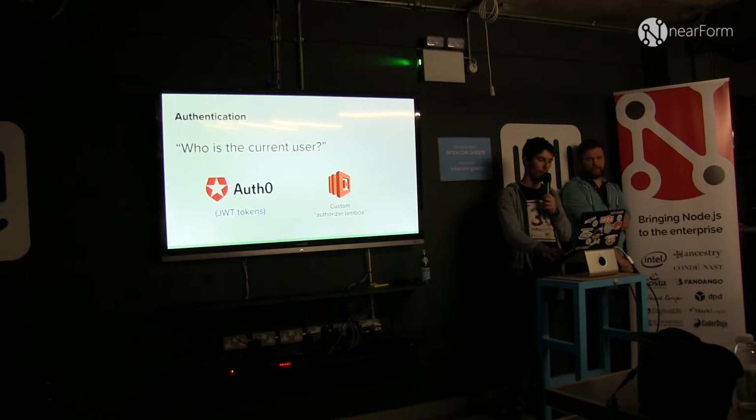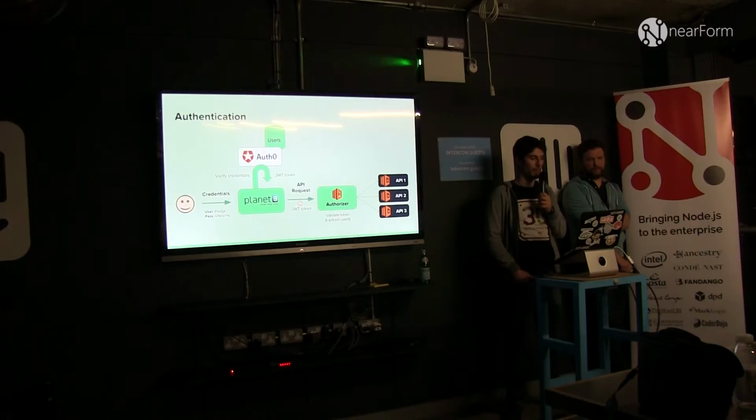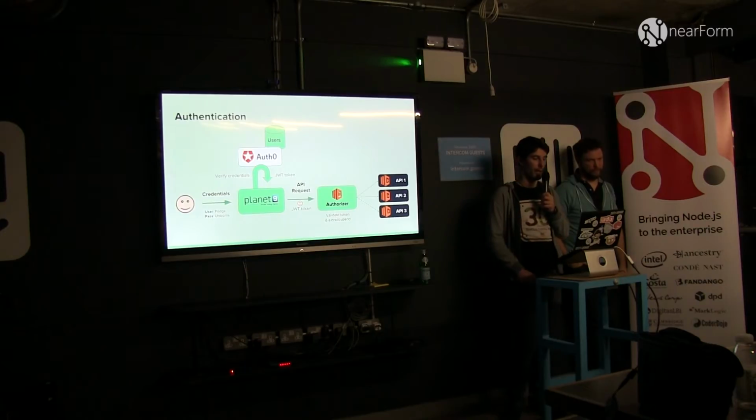So I'm going to show you a very quick diagram to explain how this works. Basically we have a user here in the bottom corner that tries to authenticate himself against our front-end application, sending username and password through a form. Our front-end is going to call the auth0 APIs just to verify these credentials. If everything is okay, auth0 gives us back a JWT token. This token gets stored into the local storage of the front-end application, and for every other API call that we do to our services, we just need to attach the token there.